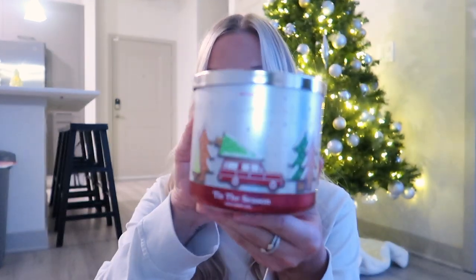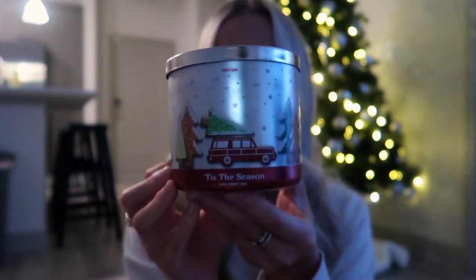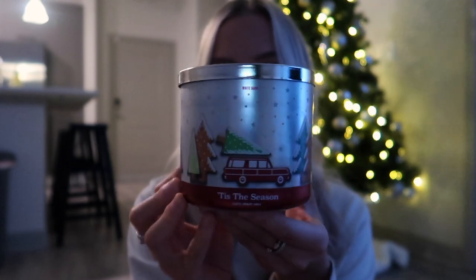And the next one, I actually really do like the packaging on the outside. I think it's so, so cute for some reason. I love the little car and the tree. It's the Tis the Season, and this one is Rich Red Apple, Sweet Cinnamon, and Cedarwood. I really love the packaging. The candle smells so good. So that's what I got, just 2 candles from Bath & Body Works.